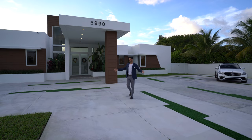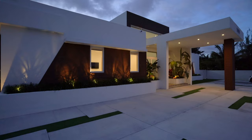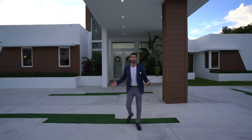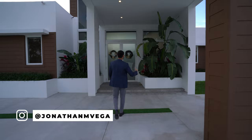You feel it, right? Right when you walk in too, what's really cool is you got this accent right over here that gives that brown, makes it feel a little bit more warm, because if it was all just white and gray and black, then it would just feel depressing. But this makes it feel like nature. Green, you see the landscaping, the brown, the whites, and then we come on in over here. You're noticing big windows, but you'll see them even bigger when you get inside.